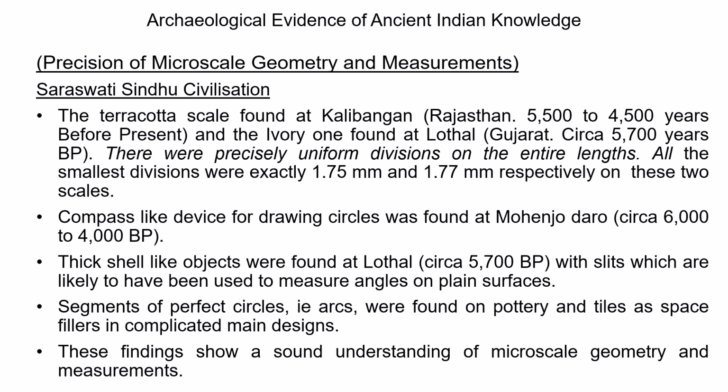Now, their knowledge of microscale geometry or mathematics in entirety did not end with the civilization. It continued thereafter. One example is that of Bodhayan Shulba Sutra, written by Bodhayan, who lived 2,800 years ago. He worked out, he codified rather, the formula a square plus b square is equal to c square, codified probably an earlier Indian knowledge. So a square plus b square is equal to c square in a right angle triangle.